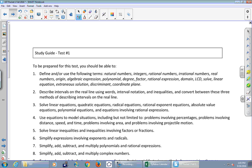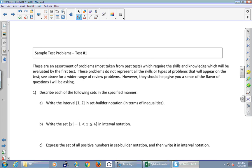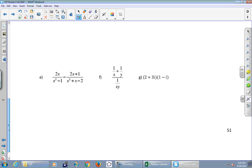Okay, so aside from that, I think maybe part of what we should be working on are these practice test problems, starting on page 51. So raise the flag. I'll walk around and check homework. I'll walk around and answer questions, but I've got no other agenda for today, okay? So study however you see fit.